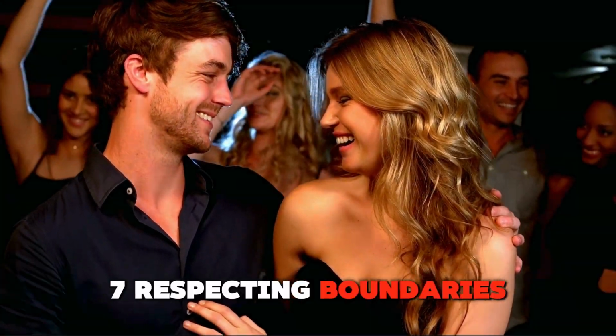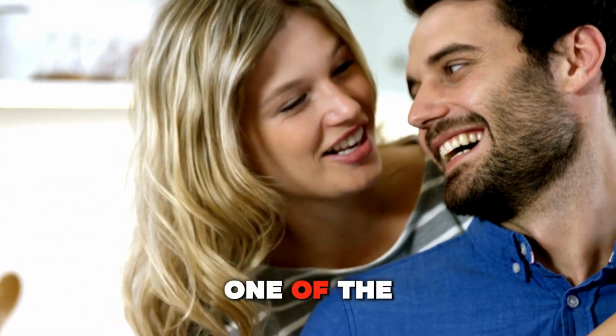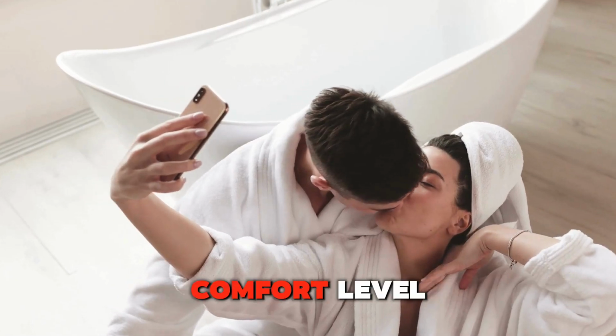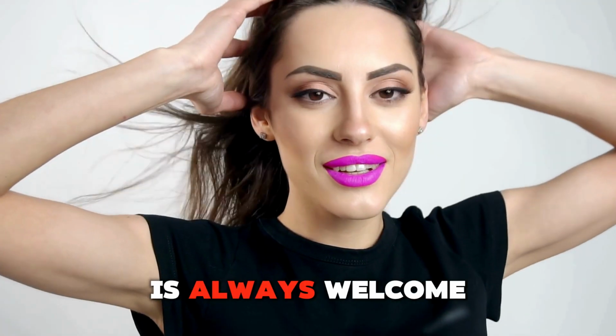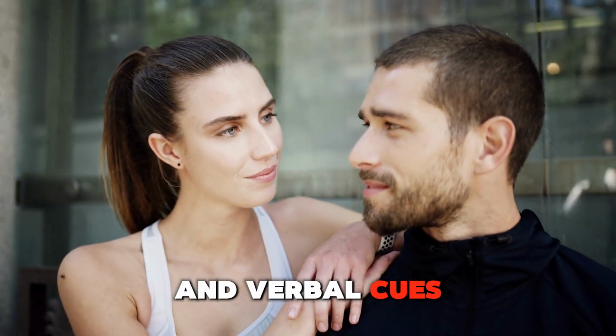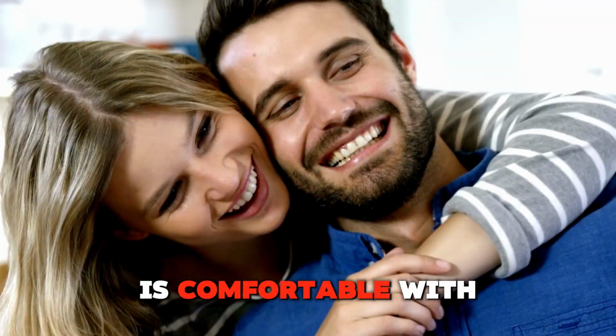7. Respecting boundaries while being bold. One of the most important aspects of using touch effectively is respecting boundaries. It's crucial to be aware of your partner's comfort level and to ensure that your touch is always welcome and appropriate. Pay attention to her body language and verbal cues, and never push beyond what she is comfortable with.